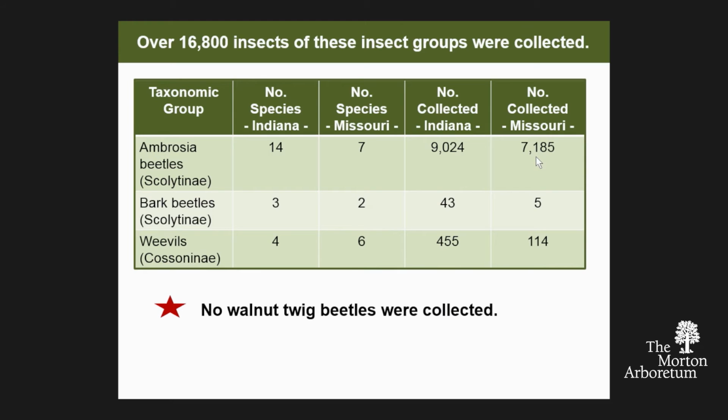And this is what she found. She obviously was very busy, because she found over 16,000 insects. These were just ambrosia beetles, weevils, and other bark beetles. We were also looking for the walnut twig beetle, and no walnut twig beetles were collected, which was good news. But you can see I put the number of species by these taxonomic groups here.